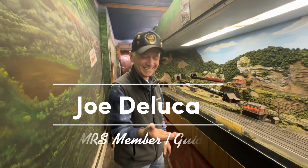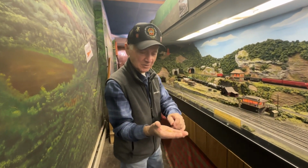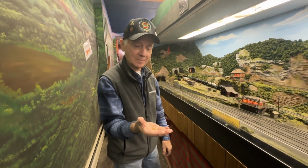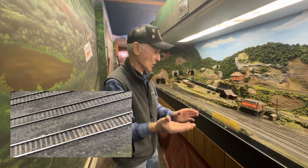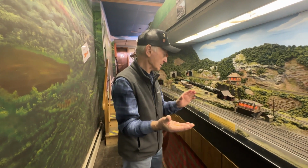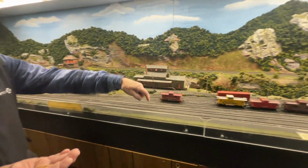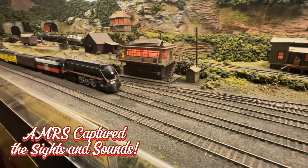Tell me about the track. Well, these are the ties, and these are the spikes, and we placed one track at a time, carefully gauging it, of course, and this is all done on this portion from here up to there. And you can see here where there's actually gaps in the track.